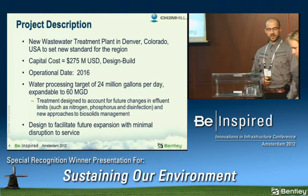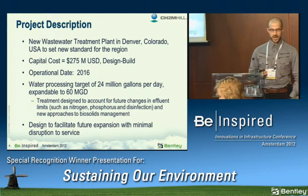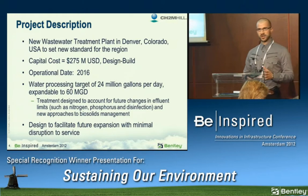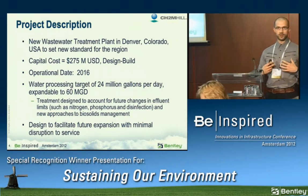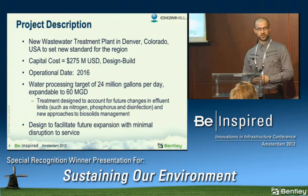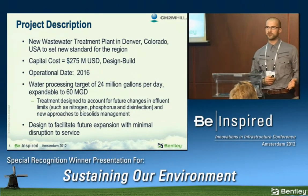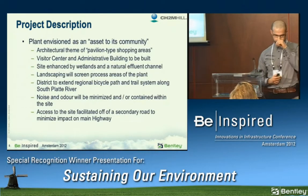Now, the treatment is designed to account for future changes in effluent limits, such as nitrogen, phosphorus, and disinfection, and the approaches with respect to how biosolids are going to be managed and treated within the region. Now, I'm not a process engineer, so I won't be getting into details of those. The design is also meant to facilitate future expansion with minimal service disruption, which is always critical with a treatment plant, because you can never take a plant down in order to modify and adjust.